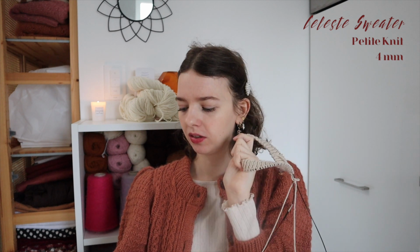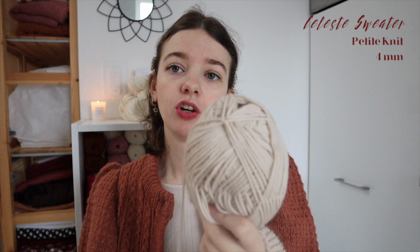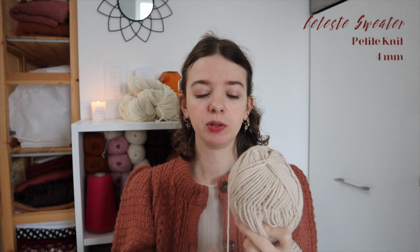So it's honestly a little bit of a pain in the butt to do 8 centimeters of ribbing on 3mm needles, but I'm going to get through it and get to the color work. Now the yarn that I'm using is the new yarn from Drops, called Daisy, and this is the marzipan color. I'm using it for the neckband or the collar. It's a 100% non-superwash merino wool and it's super duper soft.